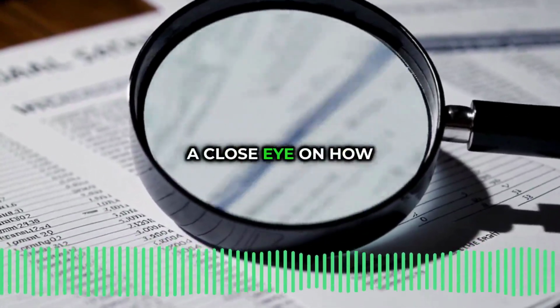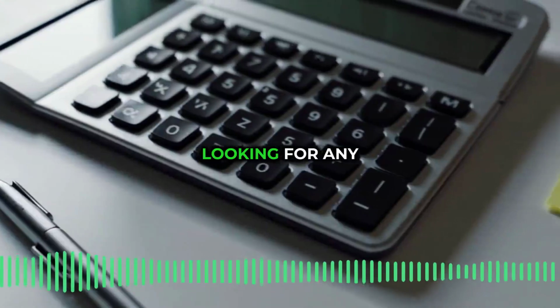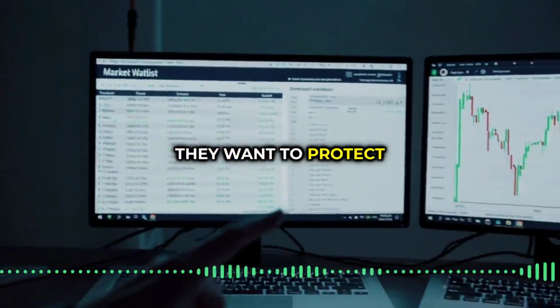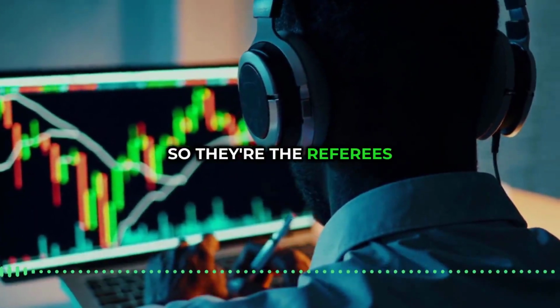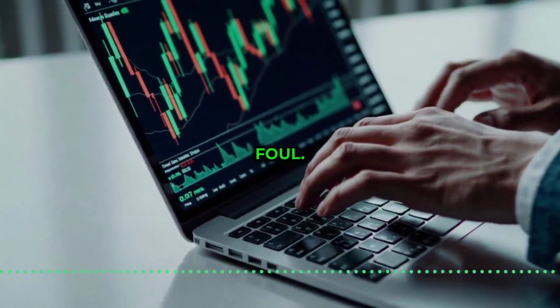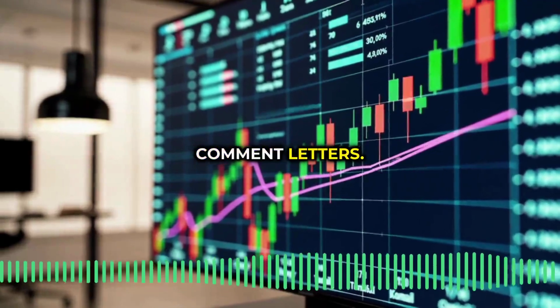They're keeping a close eye on how companies are using the baby shelf, looking for any signs of people trying to cheat the system. They want to protect investors and make sure the markets are fair. So they're the referees, making sure everyone plays by the rules. Exactly. And they're not afraid to call foul. One way they do that is by sending these things called comment letters. Comment letters, those sound scary.